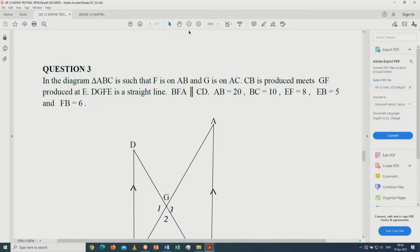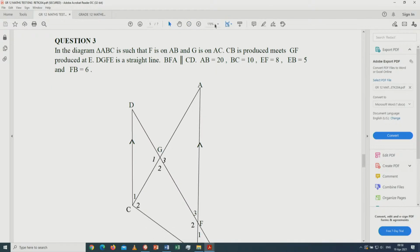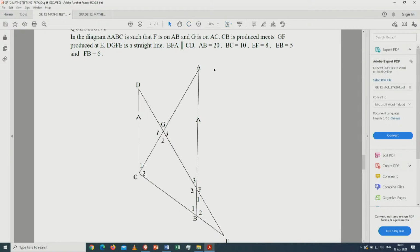Still Euclidean geometry. The statement reads, in the diagram, triangle ABC is such that F is on AB. Here is F. It is on AB. And G is on AC. Here is G. It's on AC. And CB is produced to meet GF at E. Here it is, point E. DGFE is a straight line. BFA is parallel to CD, as marked in the diagram.